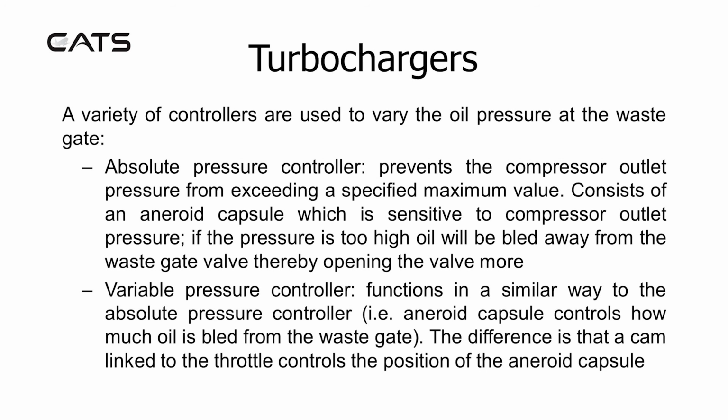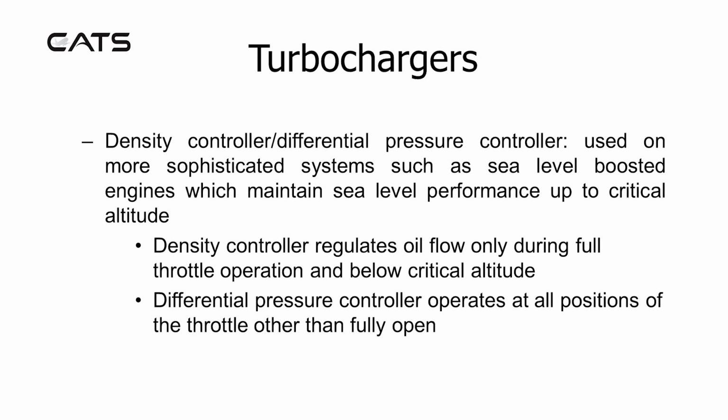The variable pressure controller. This functions in a similar way to the absolute pressure controller. However, the difference is that a cam linked to the throttle controls the position of the aneroid capsule. A density controller or differential pressure controller is used on more sophisticated systems such as the sea level boosted engine, which maintains sea level performance up to critical altitude. The density controller regulates oil flow only during full throttle operation and below critical altitude. The differential pressure controller operates at all positions of the throttle rather than only fully open.